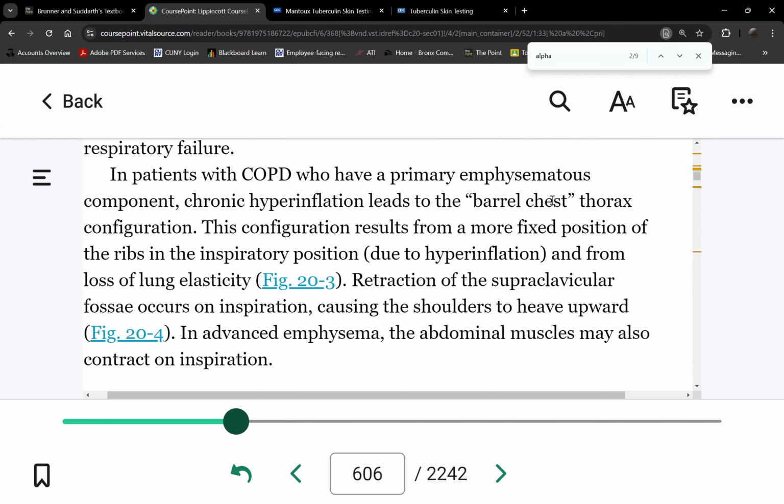How about the barrel chest? You know, the increased anterior posterior diameter. Is that acute or chronic? Okay, so basically, to identify whether a symptom is expected versus an exacerbation, is it acute or is it chronic? If something is acute, is that an exacerbation? Yes. If it's chronic, is that an exacerbation? No, because is it gonna go away? No, it's not gonna go away. That'll be there forever, right? If it's chronic. So the mucus production, it will be there. The barrel chest, it's gonna be there forever, right?